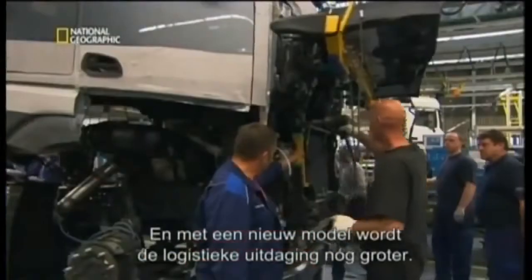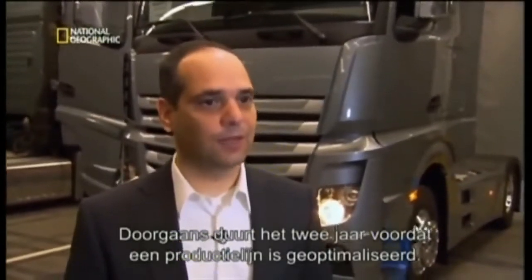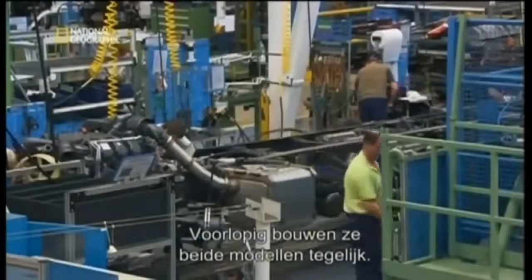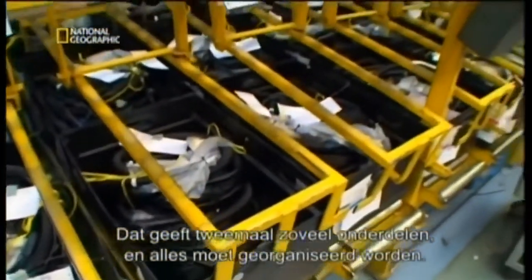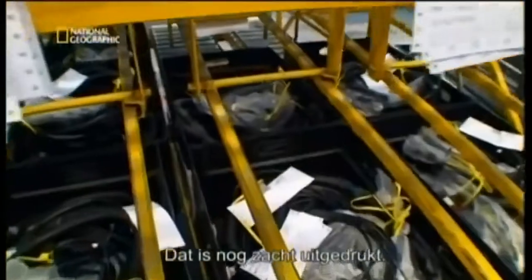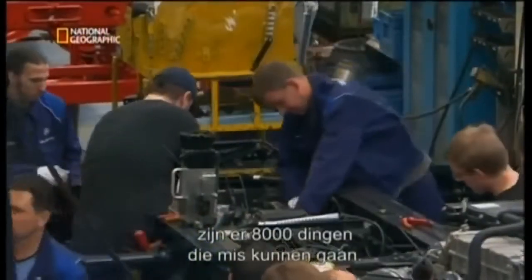And with a brand new model like the Actros, the logistical challenge on the assembly lines doubles. In the truck business, a startup typically takes 2 years until all lines are adjusted. In the meantime, they manufacture both models at the same time, on the same lines. The number of parts instantly doubles, and all that has to be organized in the plant and in the logistics. So the complexity in our plant will increase. That is an understatement. To put it in numbers, with 4,000 parts per truck and 2 models of trucks, that's 8,000 ways for something to go wrong.